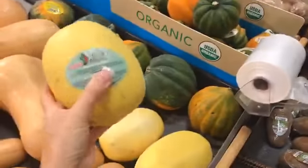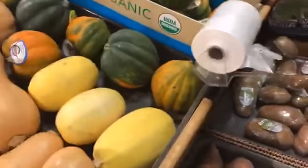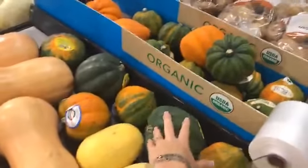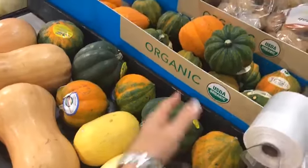I love spaghetti squash. Is this a spaghetti squash? Yeah. Butternut squash is good too. I'll give this back to her second, in case you want to see me.